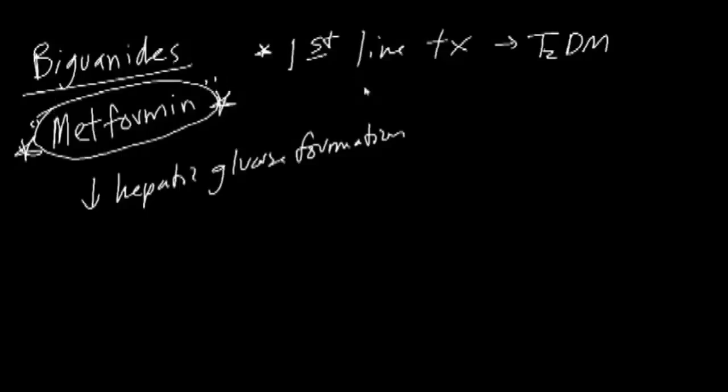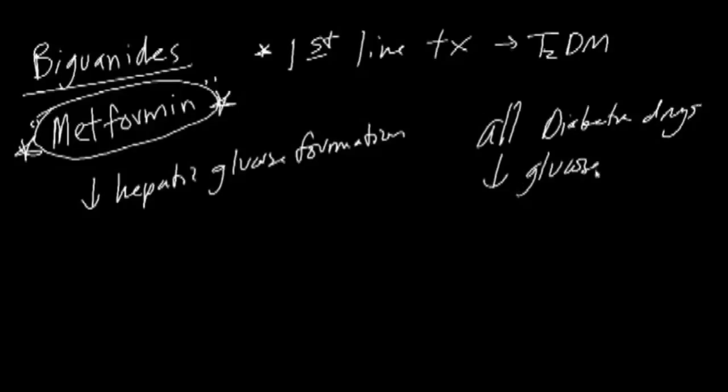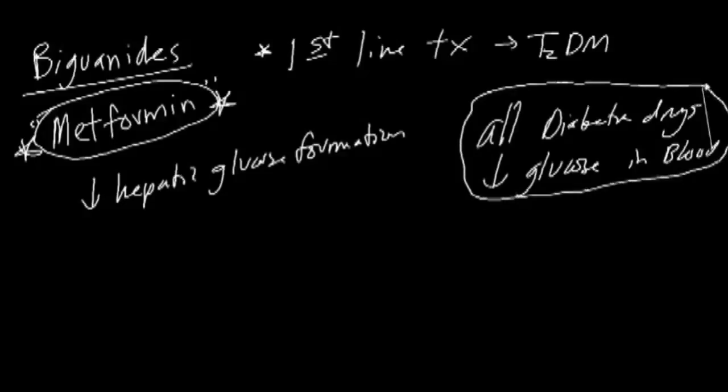All of these, all diabetic drugs aim to decrease glucose in blood. That's just kind of, I should have said that a little earlier, that's just kind of a general rule of thumb. Our goal is to decrease our hyperglycemic state, our high glucose state in the bloodstream. So diabetic patients may have too much glucose in their bloodstream. All of these drugs via different mechanisms will aim to decrease the glucose in the bloodstream.